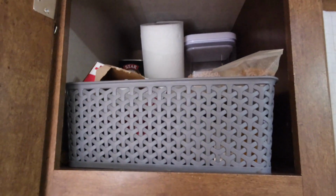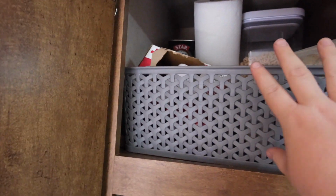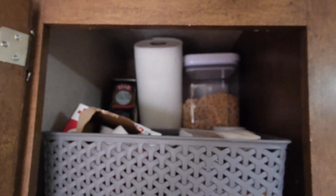And this is what I call the breakfast and beverages cabinet. So in the way back is all of our extras, like somehow we ended up with 3 bottles of olive oil. But up here is like the Keurig pods and ground flax that we have with our breakfast a lot. Back there is Cheerios. So just whatever we're drinking. There's some tea bags in there. Whatever we're drinking or going to be eating for breakfast is in that top cupboard.